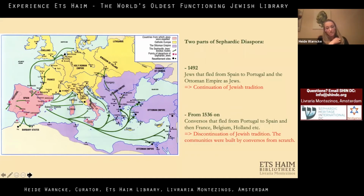There, also in Amsterdam, centers of Jewish life were built by conversos who didn't know anything or very little about their Jewish roots. So the first group that fled the Iberian Peninsula were Jews, and the second group, the people who came to Amsterdam, were conversos. The first refugees from the Iberian Peninsula arrived in Amsterdam shortly before the year 1600, and we know that from 1602 on, Jewish services were held in the private house of Jacob Tirado, who was one of the founders of the Spanish-Portuguese community of Amsterdam.